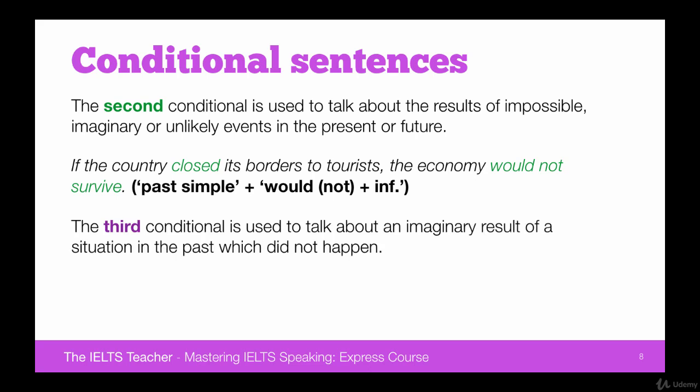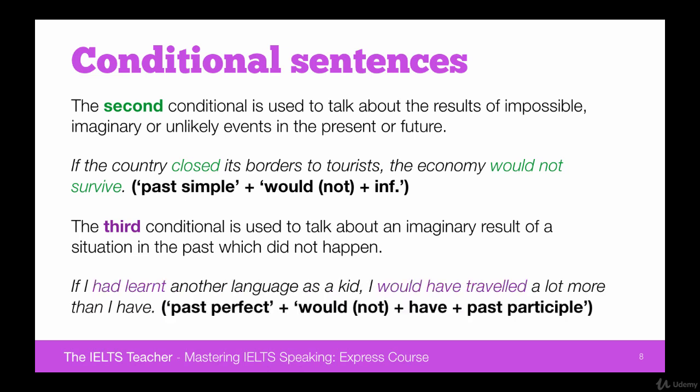Finally, the third conditional is used to talk about an imaginary result of a situation in the past which did not happen. So this conditional is really used to talk about the past, and we form it like this. If I had learnt another language as a kid, I would have travelled a lot more than I have. So in the cause clause, we use the past perfect, and then in the result clause, we use would or would not plus have plus the past participle.